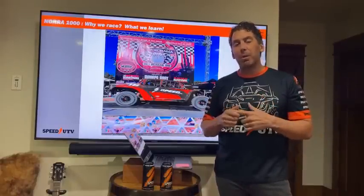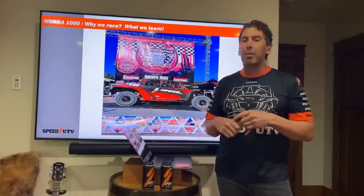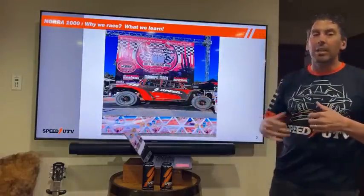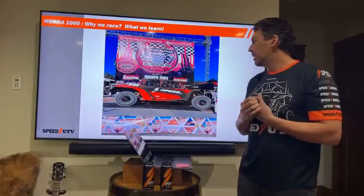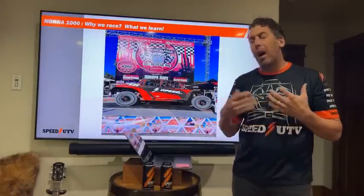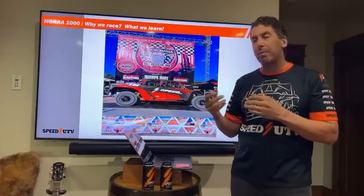But Rob and I never smoked a belt. We never changed a clutch. We never popped a tire. 1,300 miles are on these tires right here. We never changed a brake pad. Really a very seamless race. Obviously, Rob and I weren't pushing. We were there to support Max and learn for how hard he pushed.